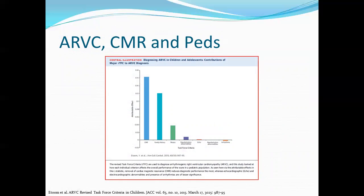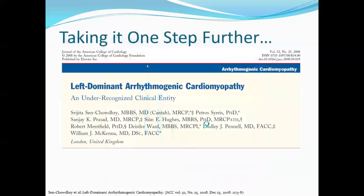The only thing was that myocardial fibrosis and fatty replacement was actually a pretty low yield in children. So, like we said, we don't just do the core protocol. We usually do an ARVC protocol, but how much do the other imaging aspects of that ARVC protocol help? Questionable, just because the wall motion abnormalities seem to give the most reliable diagnosis.